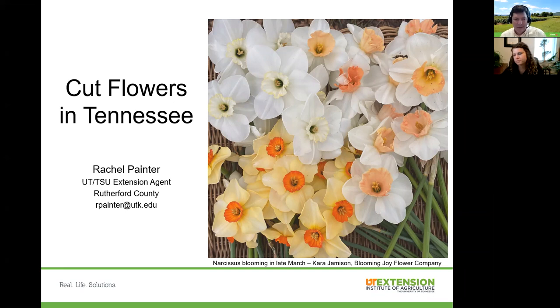I did know a little about cut flowers, but didn't realize they were such a big business and of interest to people across the state of Tennessee. So that's kind of one of the reasons why we pulled this in for today. In this series, we're scheduled for 4 meetings. This is number 3 out of the meetings, and then our final one tomorrow.